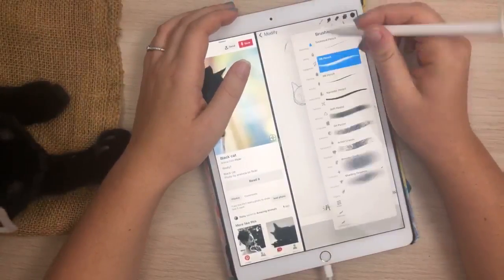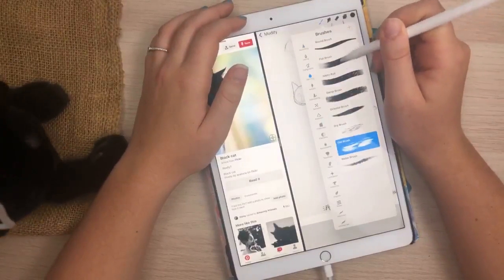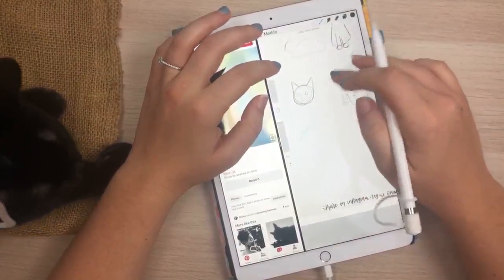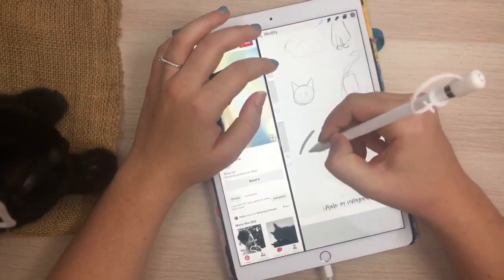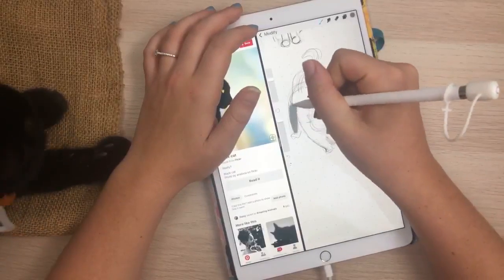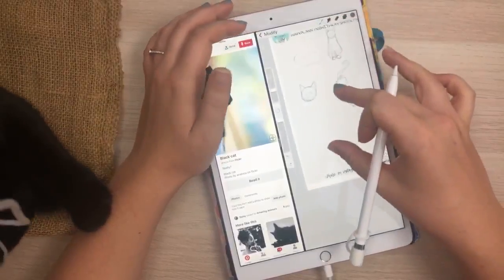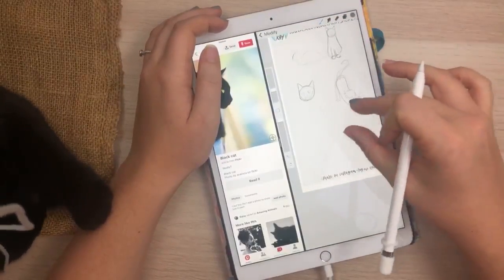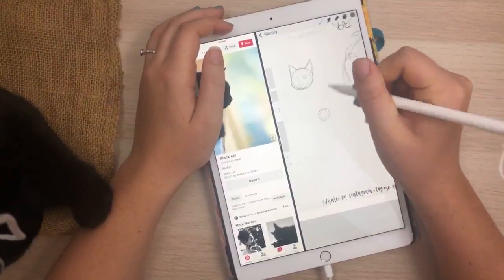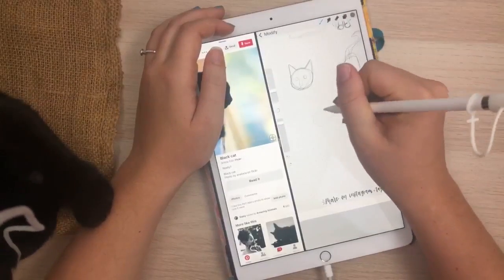Alright, let me try sort of going in with this one. One that I can build up the tones. Go back to a pencil.